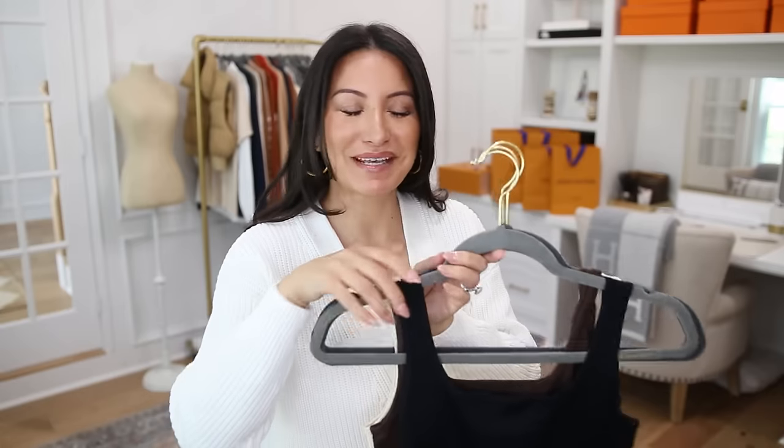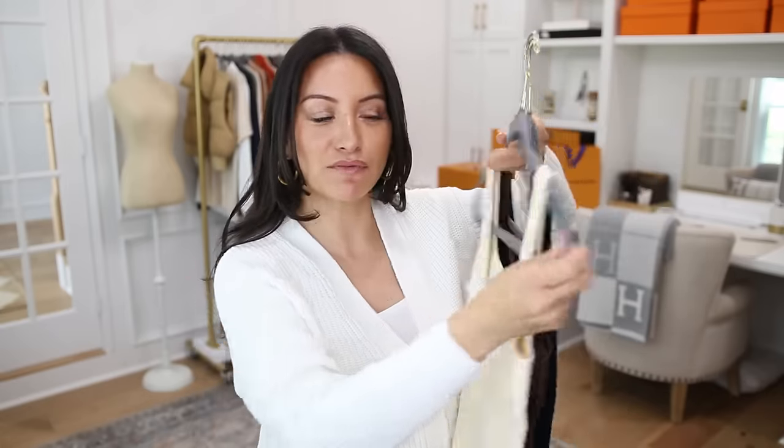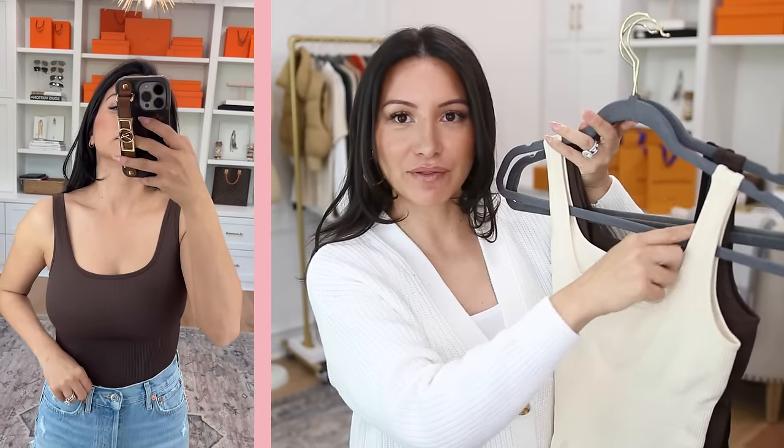I also grabbed the bodysuit version. If you love a good bodysuit, these are super affordable. I got the same colors, the ivory, the chocolate brown, and the black, but keep in mind, all of these come in a lot of different colors, so you can stick with basics like this. They have pops of colors as well and seasonal colors, so they've got pinks and greens and blues and all the different colors that you could want.